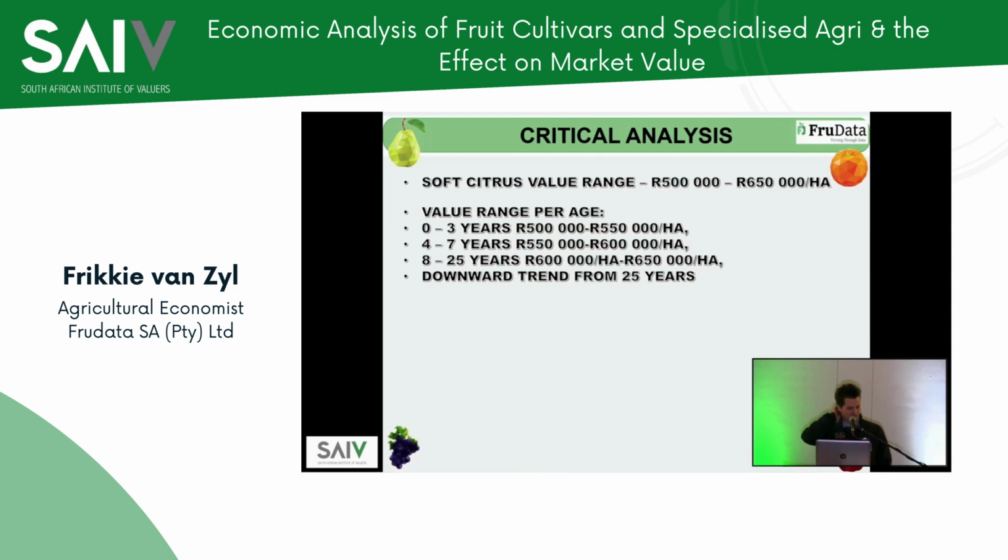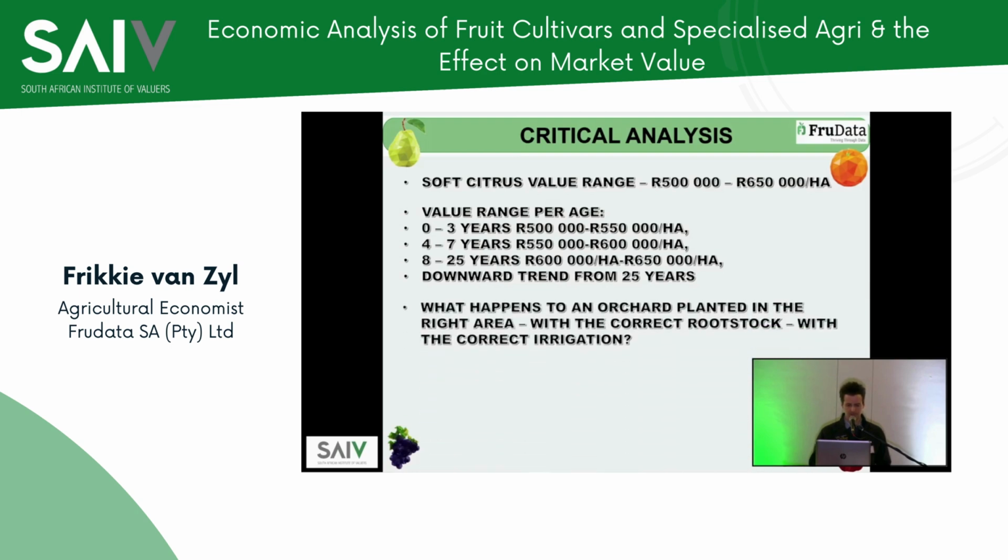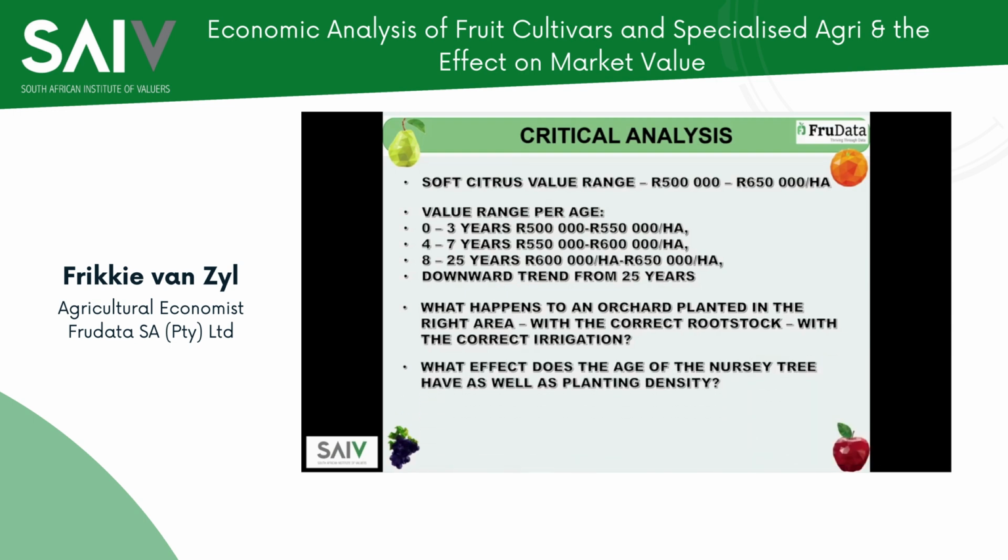And there's a lot of things that we might miss in just applying these values blindly when we do a valuation. So my first question is, what happens to an orchard planted in the right area with the right rootstock with the right irrigation? Okay, that relates to the question of age. What effect does the age of the nursery tree have, as well as the planting density, when we analyze a farm and do farm valuations of orchards, specifically citrus?